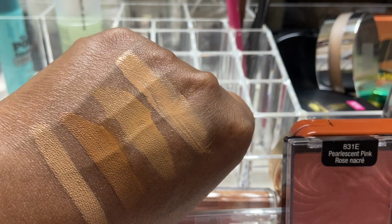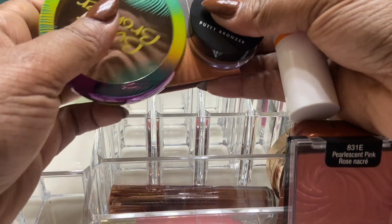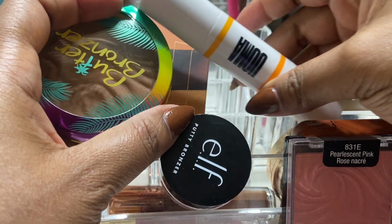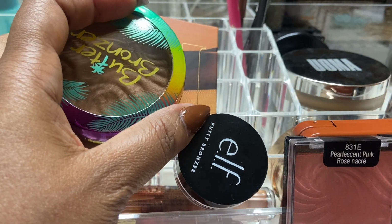I can't wait to see what we think about these. I did pick out quite a few bronzers to use this month, so we're going to go with all of these. So let me just show you some swatches of them.